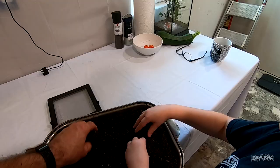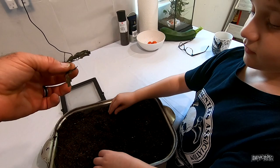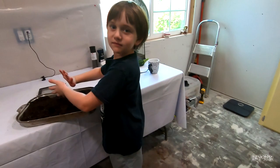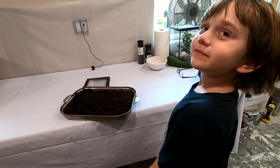But it needs to be nice and loose so when it goes into the oven, it will not become a hard pancake. We need all the mold and all the bugs and everything to die. And then you get to eat it. Yum. The dirt? Yeah. Oh, have fun with that. Just kidding.